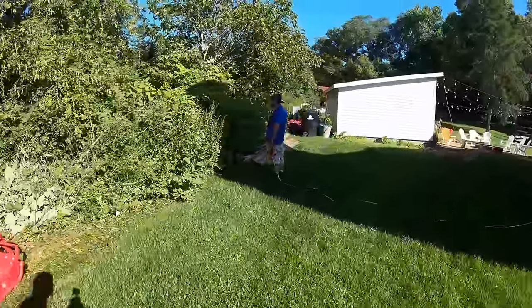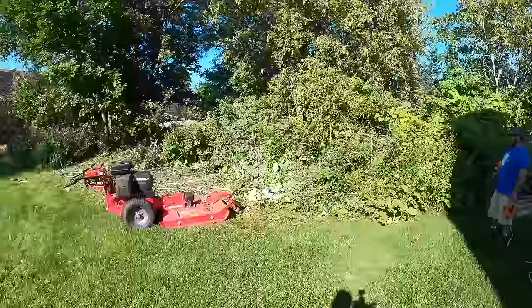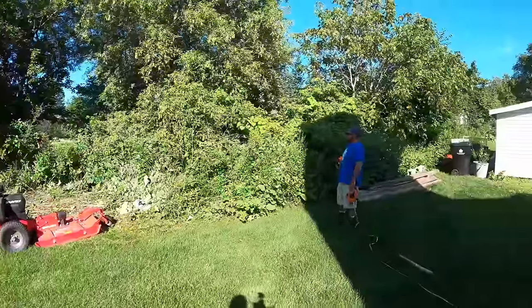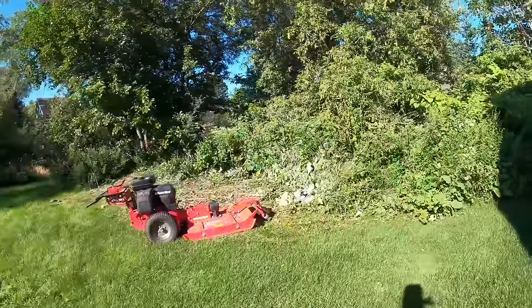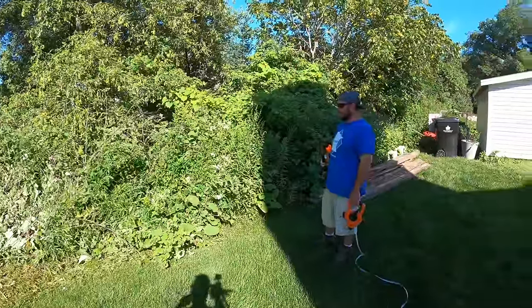That thing just pulverizes it, doesn't it? Yeah. God, there's like nothing left. I didn't think that would. Well, that's awesome. I didn't think it would go that hardcore. Yeah, chop that bigger stuff like that. Yeah.